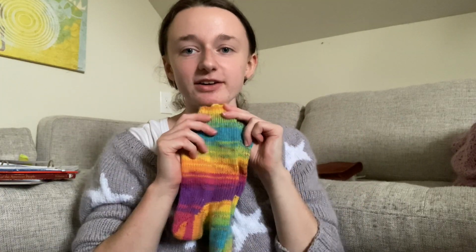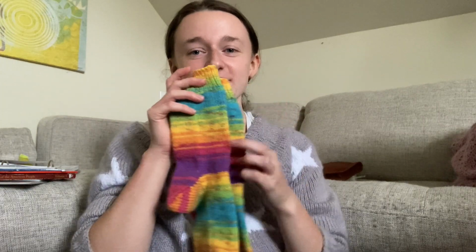Okay, that's my first finished object. My second finished object is this pair of socks. These were a work in progress last time. These took forever to finish. I don't know, my knitting, crocheting, crafting motive has just been scattered. I feel like I'm scattered in my crafting. But this pair of socks is done.